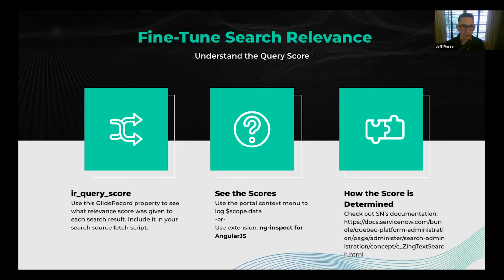All right. So let's now talk about fine tuning your search relevance. Let's understand the query score. First, let's look at this IR_query score. What is that? That's a glide record property that allows you to see what score each of your results got, right? Every search result gets a score as to how relevant it was to your keyword. And this is the property that stores it.